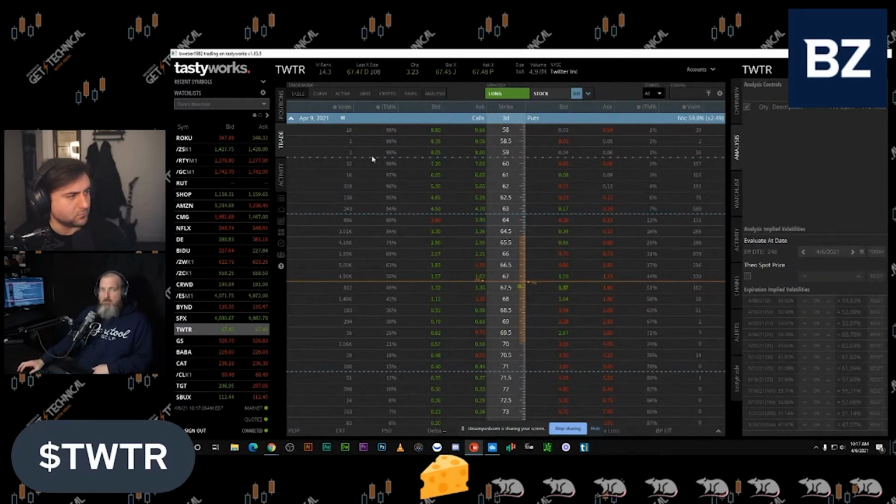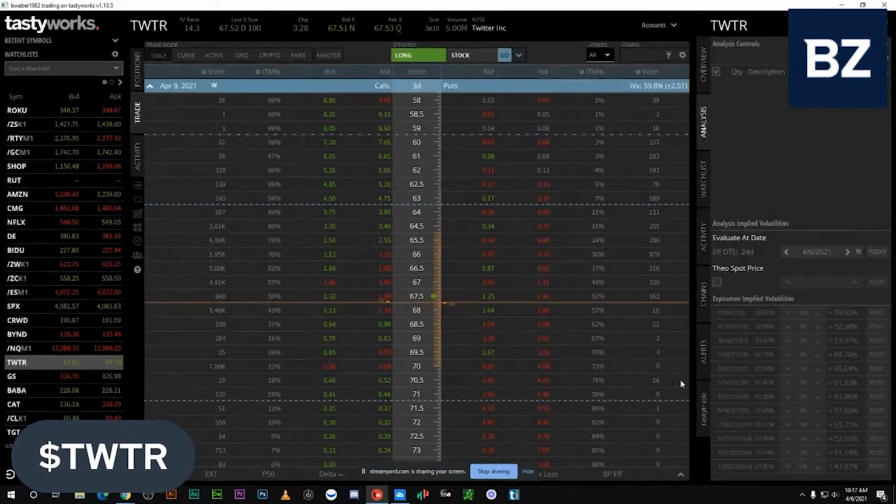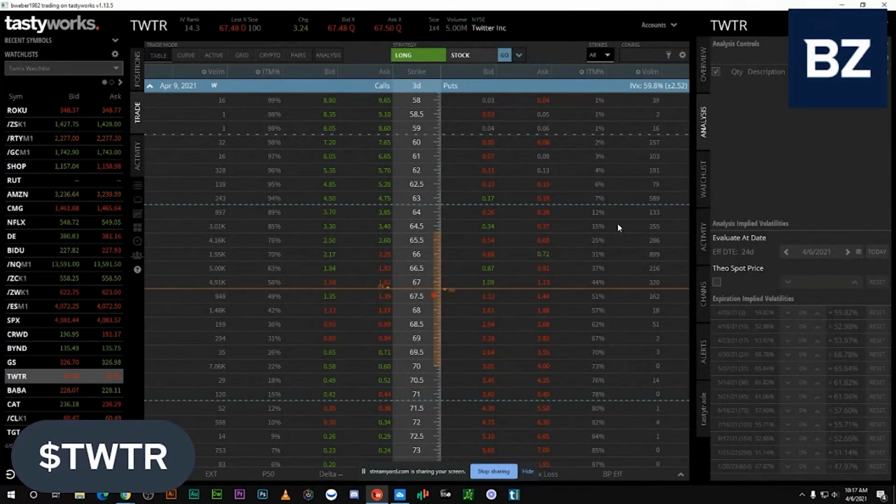Another important thing to look at is on the April 9th, the Friday. Look over here on this side of the chain, which is where the puts are. There's very little volume on the put side. Why would that be important? Let's say you're doing your chart and looking at Twitter, trading at 67.48 right now, and you think Twitter is going to go to $60. You come over to this $60 strike and there's only 157 contracts sold.